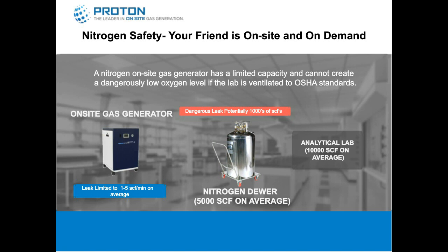A nitrogen generator, on average, is limited to single-digit cubic foot of gas output, while a nitrogen Dewar or a bulk tank, even a pack of cylinders, will have 5,000 cubic feet of gas stored on average.